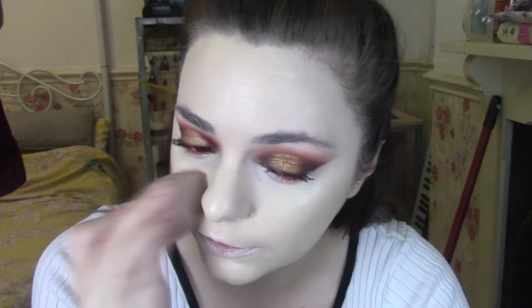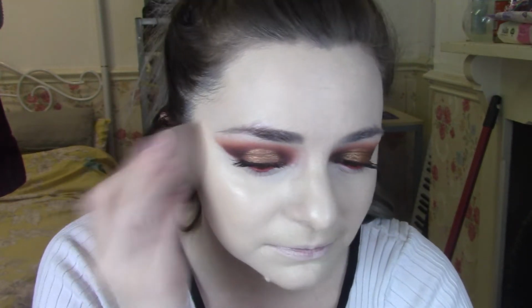I feel like they both gave the exact same coverage and pretty much the exact same finish as well. So as much as I do love that Too Faced one, I feel like the e.l.f. one is just as good. If you want to save money, it's not going to look any worse than the Too Faced one. Literally, it's 20 quid cheaper, because the Too Faced one's 26 and the e.l.f. one is 6, so that's a lot.